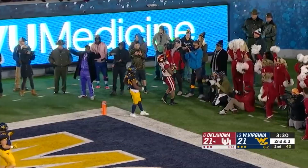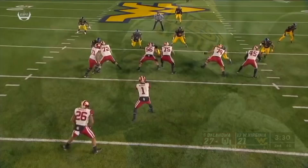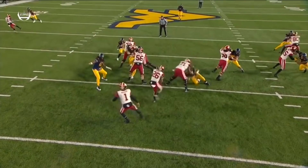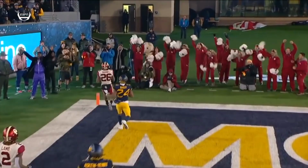Touchdown, Oklahoma. Another long one. 68 yards. Left tackle. Bobby Evans gets a block on the linebacker, and it just opens up, and then a missed tackle by Kenny Robinson, the free safety. If you're the unblocked guy like Kenny Robinson.